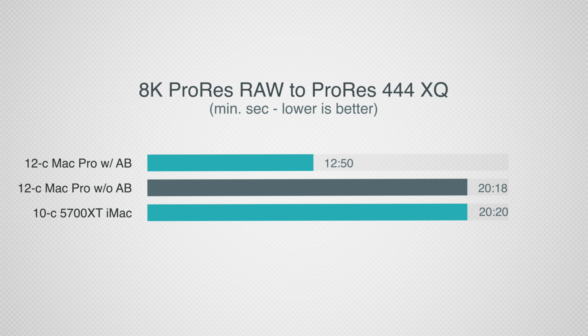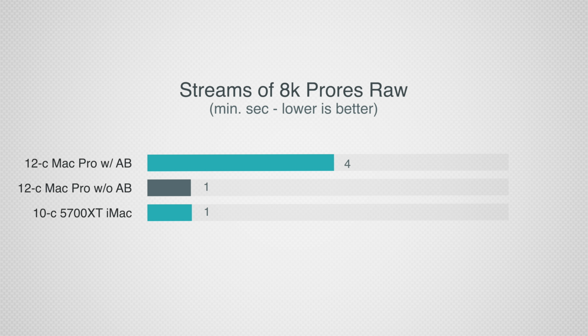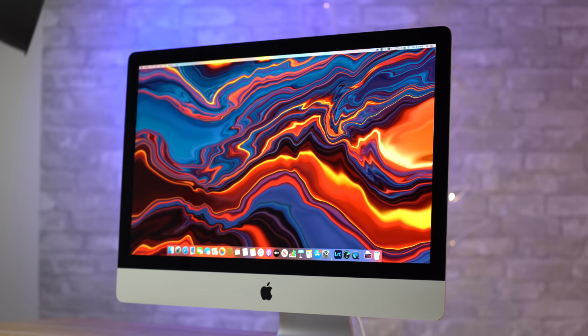But if you don't dish out $2,000 for this extra card, the 10-core iMac is just as fast as the 12-core Mac Pro. As far as playback, the iMac can handle one stream of 8K ProRes RAW in an 8K project perfectly smooth, exactly like the Mac Pro without Afterburner, but neither can do more than that. With the Afterburner, my Mac Pro can do 4 streams of 8K, or a single stream of 16K ProRes RAW, which is something that this iMac will never do.